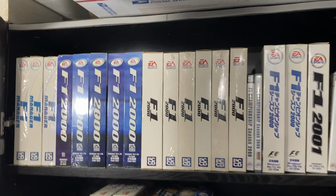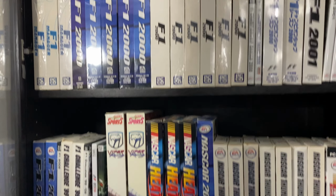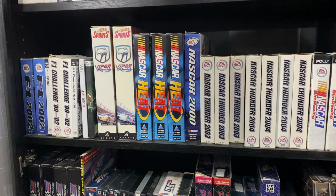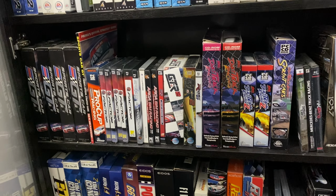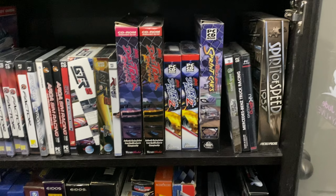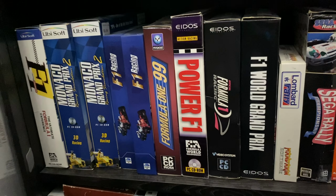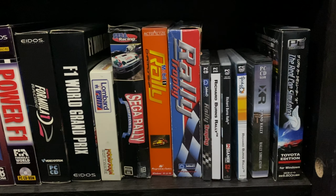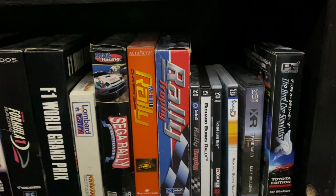It starts off with the EA Formula One titles. The EA NASCAR titles are here too, along with some motorsport games stuff. Image Space Incorporated there. You can see rFactor, Ratbag with Dirt Track Racing, Netcar Pro over on the right as well. Ubisoft F1 titles, Rally Trophy, Richard Burns Rally. The Real Car Simulator over on the right. That's a cool Japanese title.